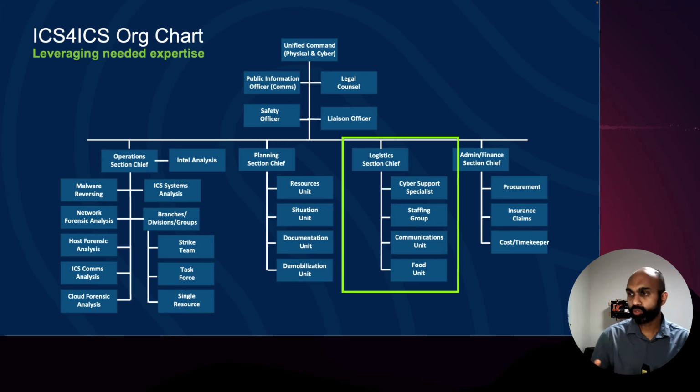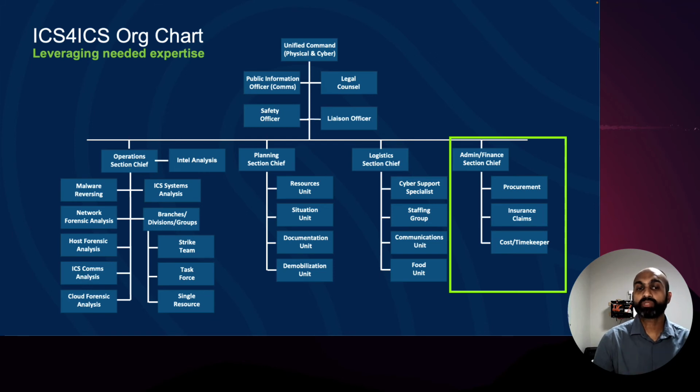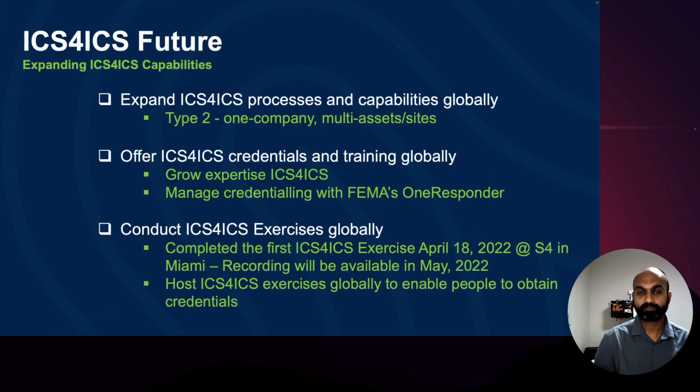Logistics section provides resources to support all of the ICS4ICS teams. This is just an example: if their IT systems were unavailable, they would provide alternatives such as offices or trailers or anything temporary as needed. They usually provide food and other services that enable staff to work on either 8 or 12 hour day shifts. Admin and finance section assists operations to acquire staff, equipment, or other resources. They also manage insurance processes and track costs and time.